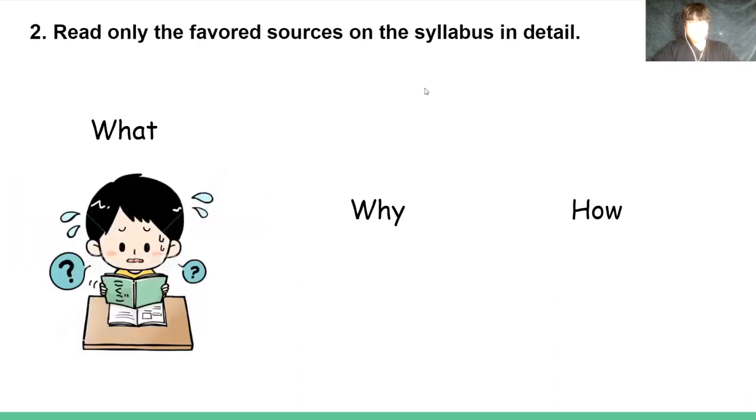Next, 2. Carnuper says don't read all of the books, because sometimes you are simply given more pages to cover than you have hours in the day to complete. Then how can you do that? He says, always read the assignments from your favored sources.